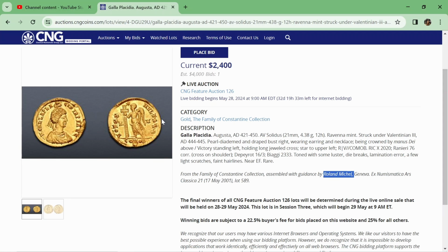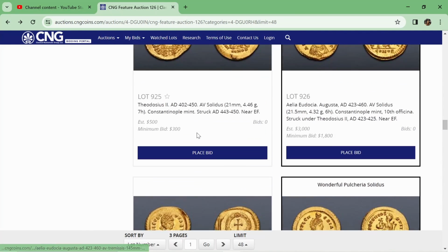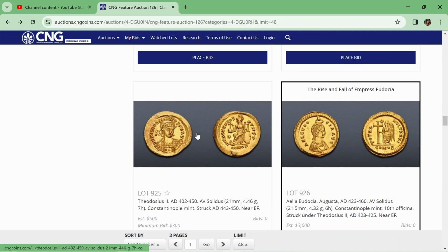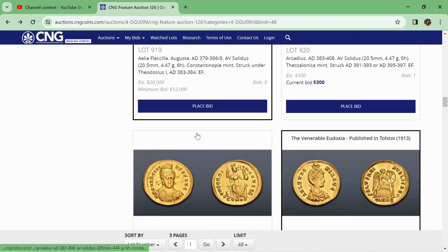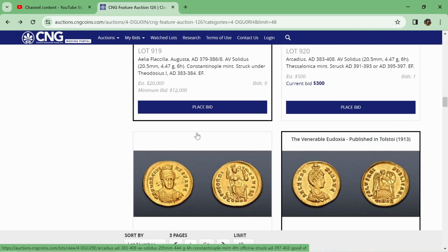Yeah, for sure. A lot of these are what you might call late Roman Empire extreme dynastic rarities, lots of empresses and princesses and things like that. Coins you don't often see. Well, it's a good collection. Yeah, some solid provenances too.